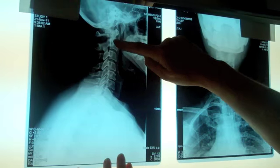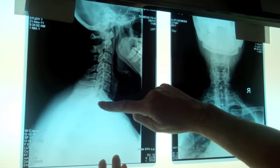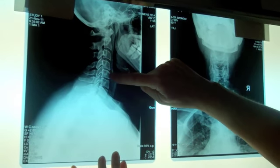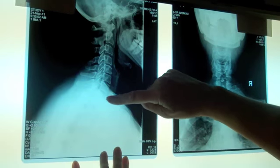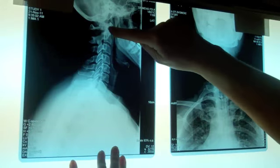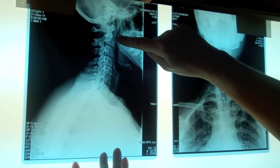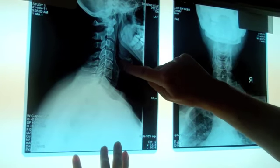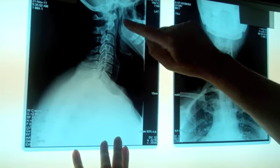We check to see how the spine is aligned. In this case we have a very straight neck, which can happen as people get older and often happens if they have neck spasm. This person has lost her normal cervical lordosis. The curve would normally come around like this.